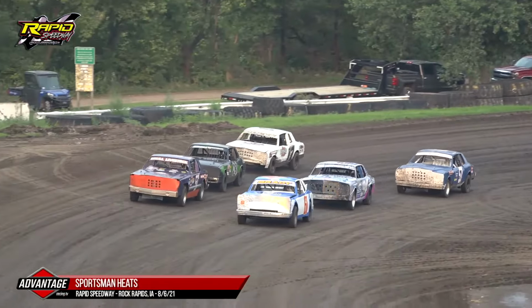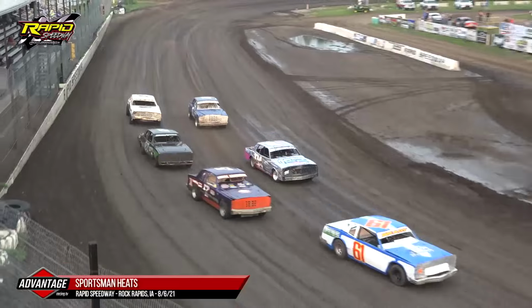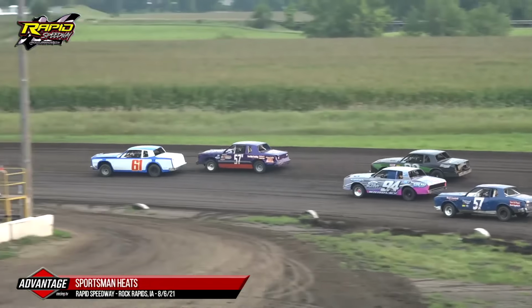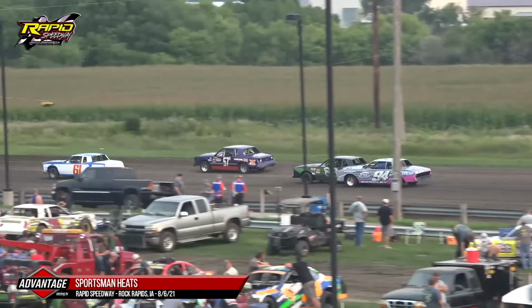6 laps the distance, heat race number 1. All right, head flag man Cody Johnson, he is at the ready. Dropping the green flag right away tonight. Heat race number 1 of the evening. Dave Mulder Memorial Night here tonight at the Rapid Speedway. And Brady off to the early race lead.